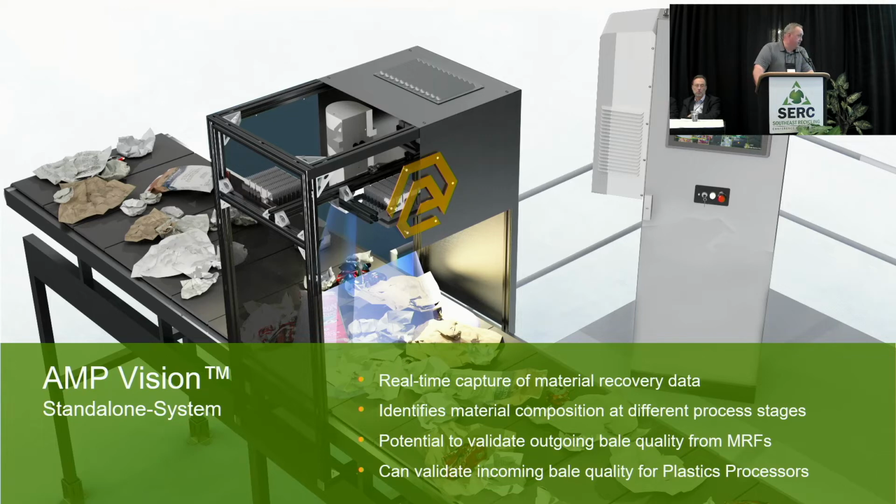We have the potential to validate outgoing bales for purity, and we can also validate incoming bale quality at plastics processors, for example. Depending on the width of the belt, we can put this on an accelerator belt before their optical sorters, so they can know before they start sorting what was coming in. That allows them to go back to their suppliers because they know what bales are running, what shifts per day. They now have data to say, hey, we're getting too much contamination from this truckload, these bales. So it's really going to help them educate suppliers and clean up their material and process.